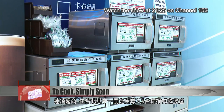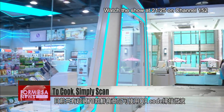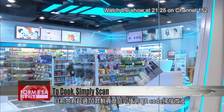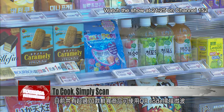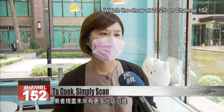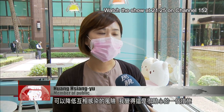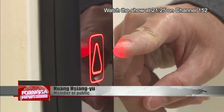The chain is trying out 5 touchless microwaves at one of its Taipei locations. Customers can choose from 70 items in the store, each equipped with a QR code. The chain plans to roll out touchless microwaves at other locations in the future. It can reduce the risk of transmission. I think it's a very thoughtful measure.